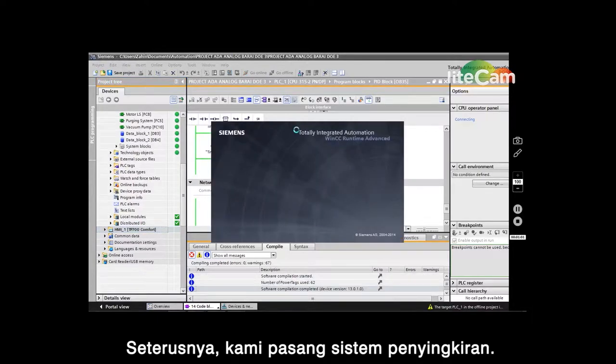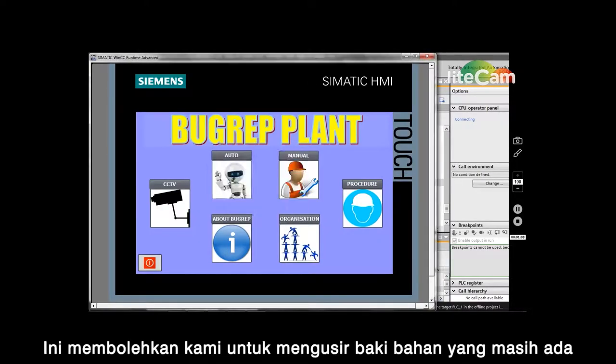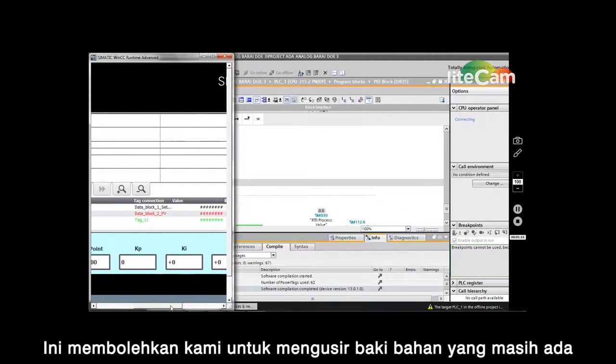Next, we installed a purging system. This allows us to flush out the residues within the plant.